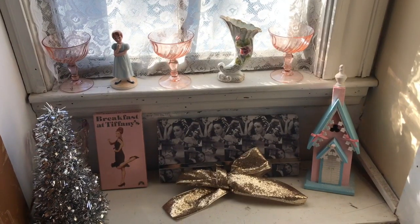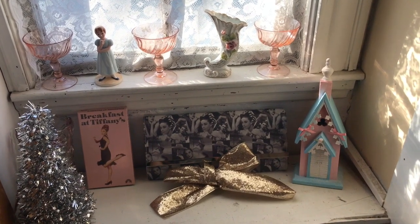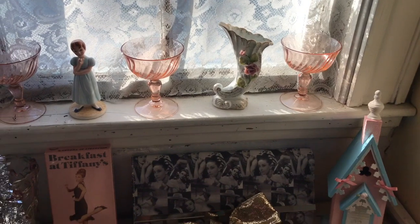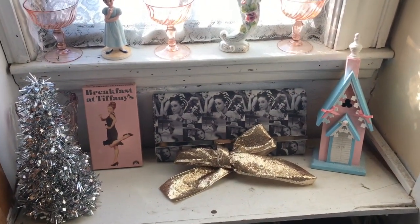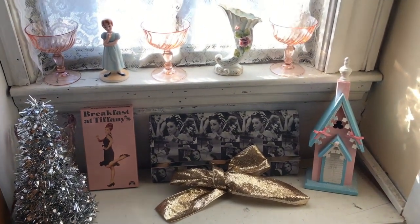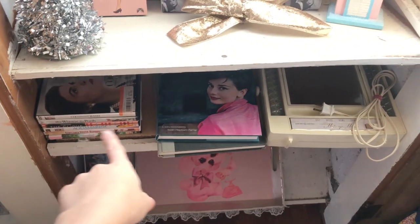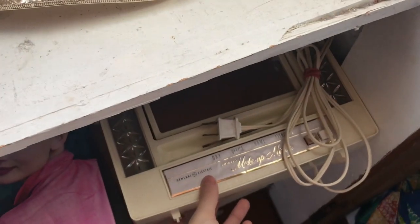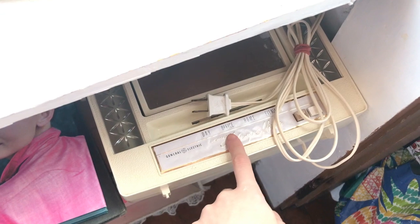So just a little update, I've been reorganizing and moving stuff around in the other room, which was my brother's old room, and this is what I've come to right now. I do want to repaint everything, but I probably won't get to that until next year. And down here is just a bunch of movies, girly movies, and I have my Audrey Hepburn book as well as this old vintage mirror, and it lights up day, office, and home.